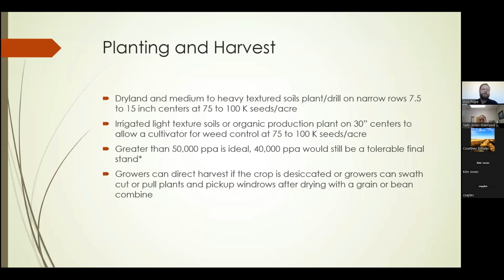So for planting and harvest on the dry land and the heavy textured soils, I prefer having narrow rows. It doesn't really matter if it's 7.5s or 10s or 15s, but I prefer the narrow rows to get us a little bit quicker canopy. We plant everything between 75 and 100,000 seeds per acre, both on dry land and irrigated. We typically are closer to 75,000 on dry land and closer to 100 on irrigated. But I have seen dry land fields being planted at 100,000, and it is nice as far as the plant canopy goes to have more population just for weed management purposes.